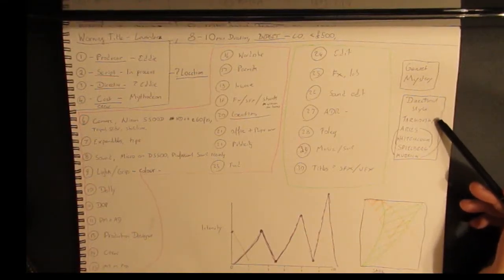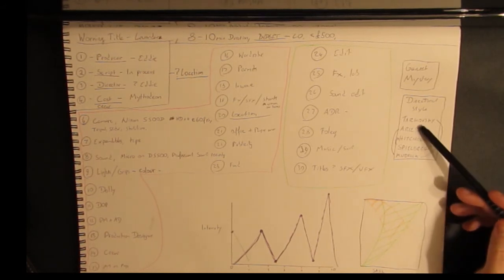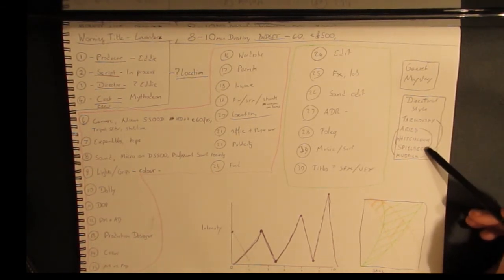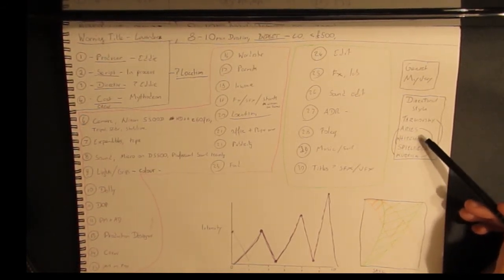So, directorial style. We're going to look at Russia's Tarkovsky, who is basically one of the best surreal directors. Looking at influences from Kubrick, going on to Ares, who is Chanel's director of photography, with Karl Lagerfeld director. The emotional aspect of Spielberg, and Hitchcock's suspense and mystery. Basically, this is a positive mystery. It's not a scary story. There will be elements of scare and fear to keep people watching.